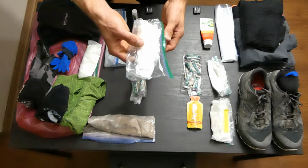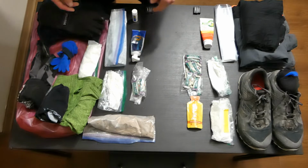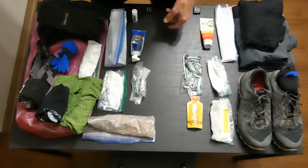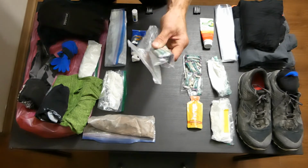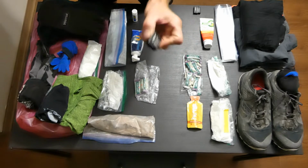I got some extra baby wipes, just to freshen up and clean the areas that are getting lots of friction. There's also going to be Vaseline in both of these as well, which I don't have here right now. Extra ginger chews for the stomach, of course. I have a spare battery for the GoPro.